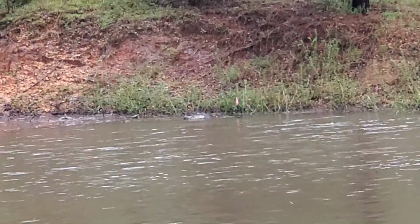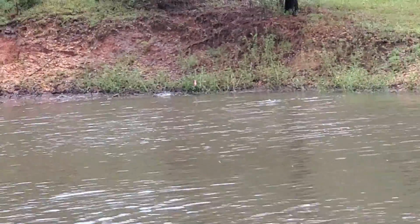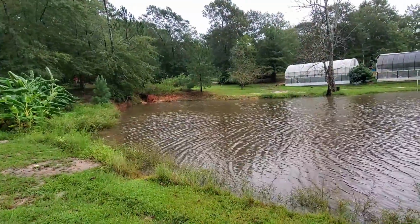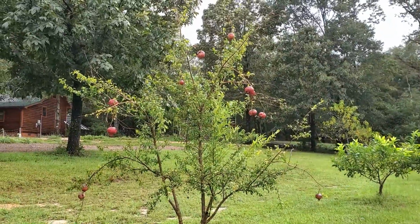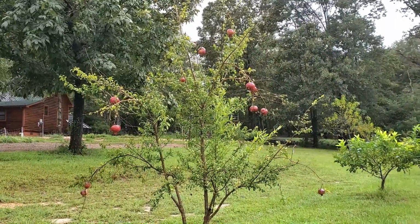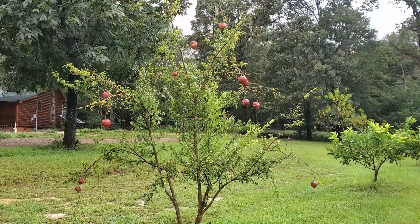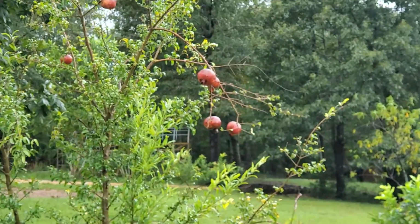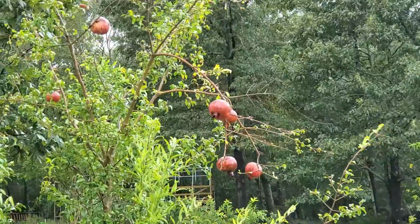Elvis is out floating around again. There's a couple of them break out of that tree up there, laying in the pond. Well guys, the pomegranates held in pretty good. We were going to take them off, but we decided to leave them, and now I'm glad we did. It looks like they've actually grown some with all the water. Like they got a lot bigger. That's a blessing.